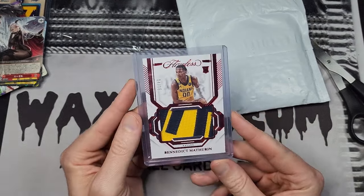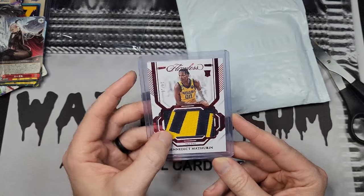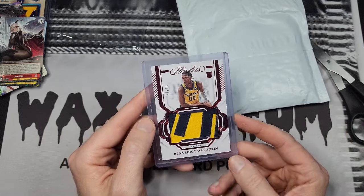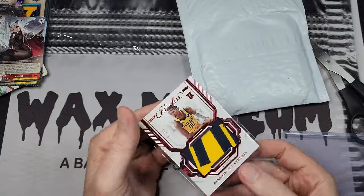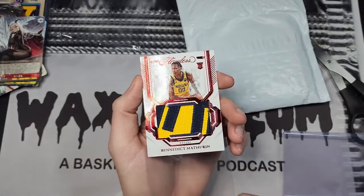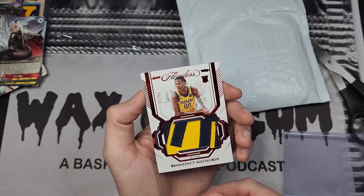This is a 2022-23 Flawless Ruby patch of Benedict Mathurin, and that is Ben's first Panini material that is, I guess you would say, associated, as opposed to the non-associated stuff. Not only that, it's game worn, which is why I've been holding out. I haven't purchased any Panini relics for Mathurin up to this point until that Flawless stuff came out, because it's game worn.